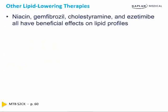The other lipid-lowering therapies, such as niacin, the fibric acid derivative gemfibrozil, binding resins like cholestyramine, and ezetimibe, all have some beneficial effect on lipids. And there's no doubt that they all bring down the total cholesterol. They all bring down the triglycerides. They all bring up the HDL. But they don't have the same benefit as the statins do.